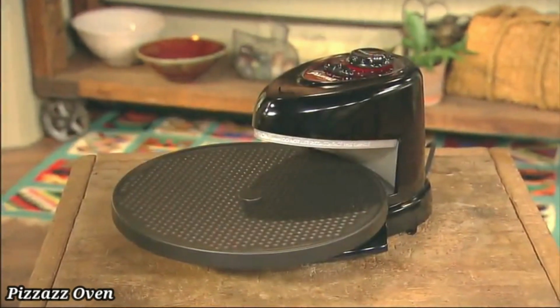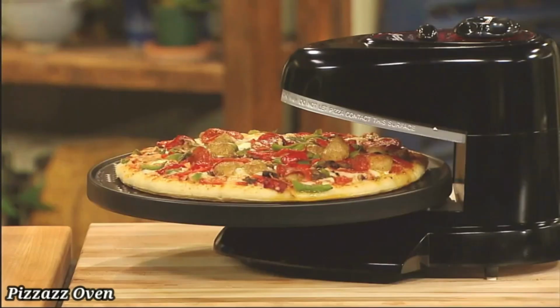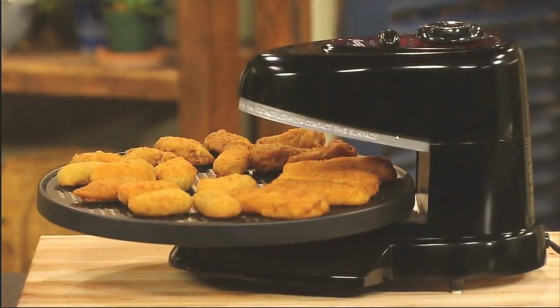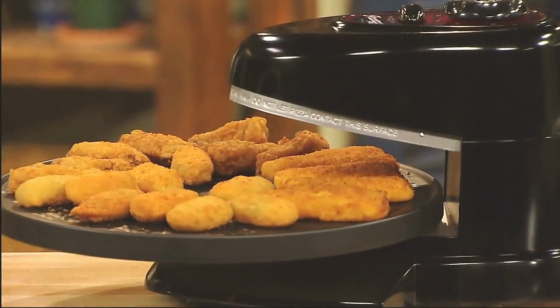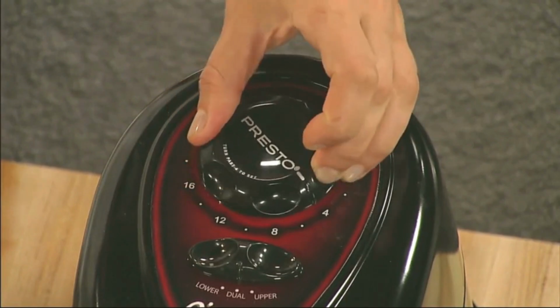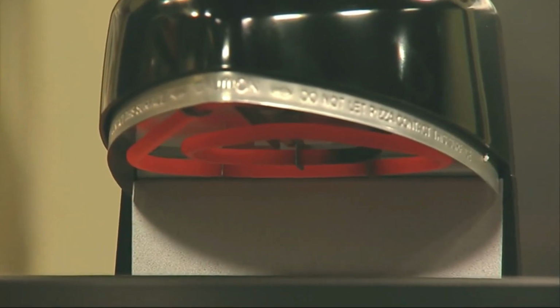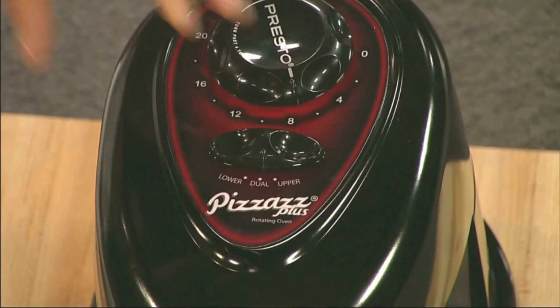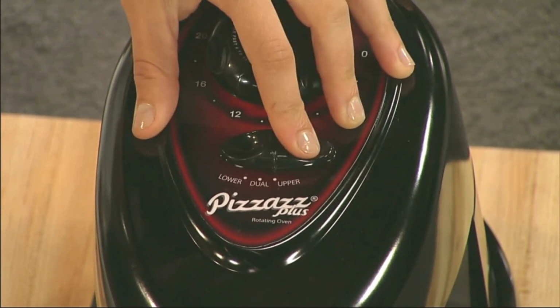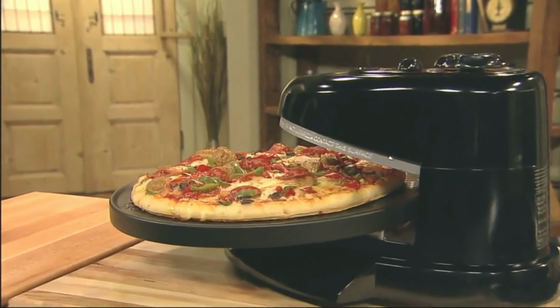Pizzazz Oven. The Presto 03430 Pizzazz Plus Rotating Oven is designed for convenient and even cooking of pizzas and more. Its rotating tray ensures consistent heating on all sides, delivering perfectly cooked results every time. With a top and bottom heating element, it provides balanced cooking without the need for preheating. The adjustable temperature control allows you to customize heat settings for various foods.